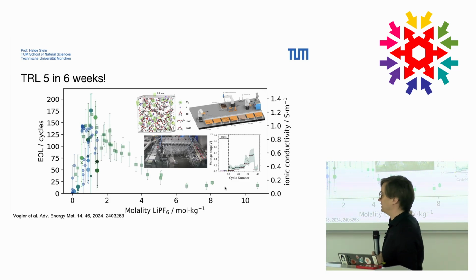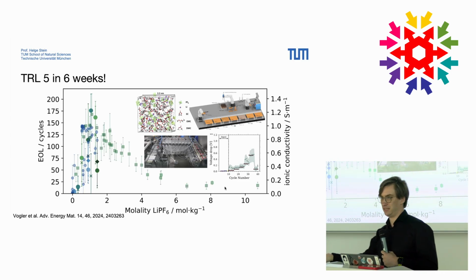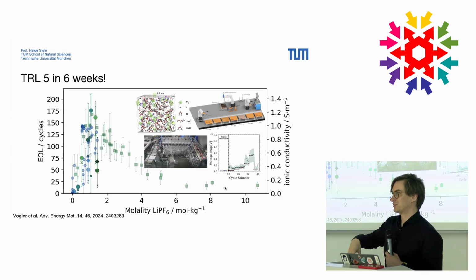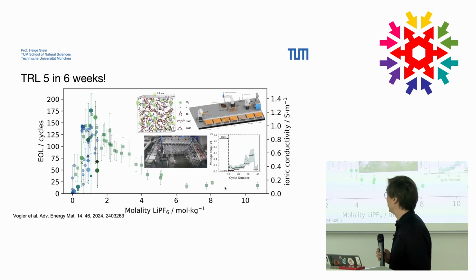So what we did here is we did an optimization for electrolyte conductivity and for longevity of a cell. Most scientists in the battery field will tell you, it should be related. Maybe it's even the same. Turns out it's almost the same, but not exactly. It's a nice outcome if you say, hopefully it doesn't come out at the same maximum, but they kind of do.